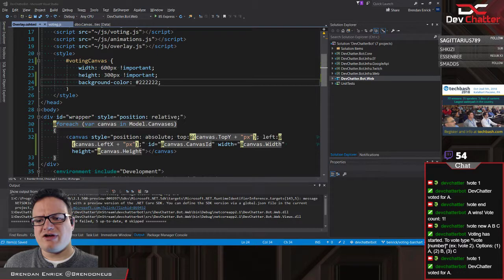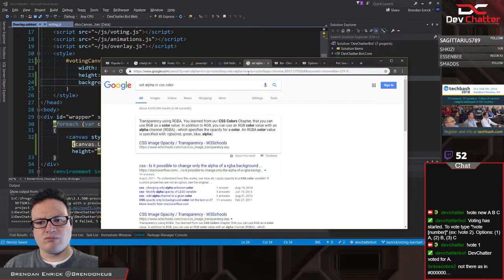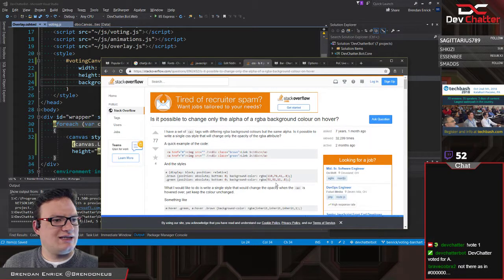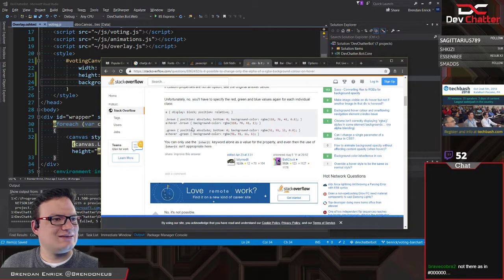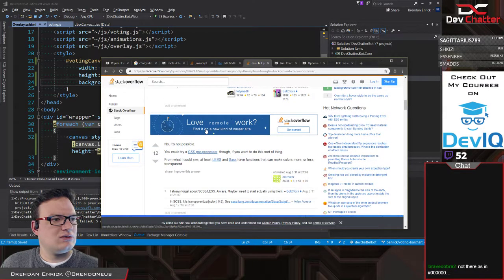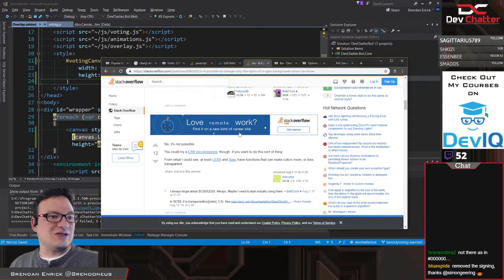How do you set the alpha value in CSS? I don't remember. Yeah, exactly. You gotta do an RGBA? Something like that, maybe? Custom properties, that's weird. What? Dang it. Okay, so we can't go that way. I'm gonna remove that then, since I don't want that to appear like that.